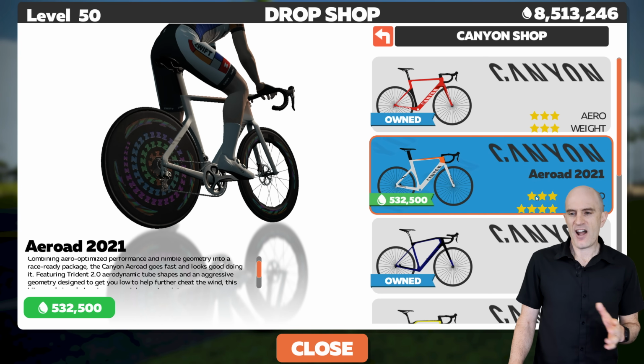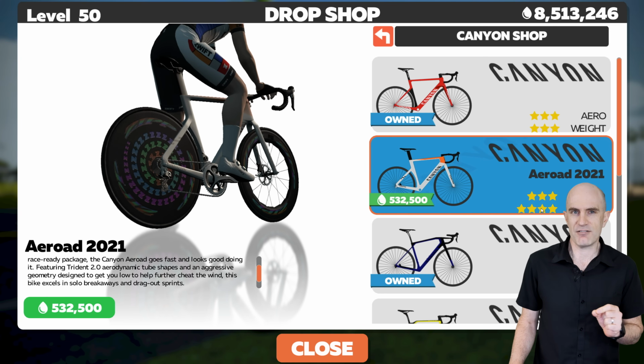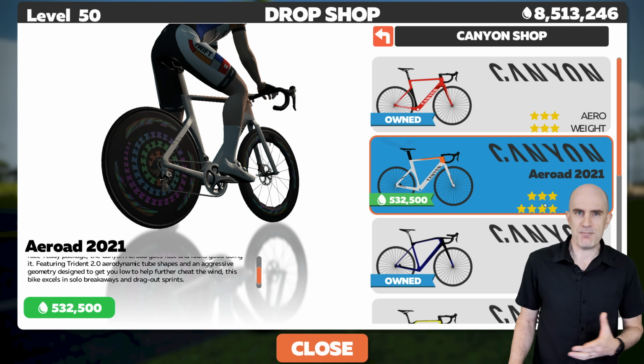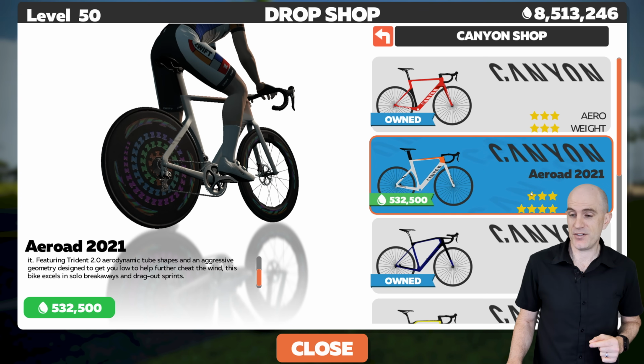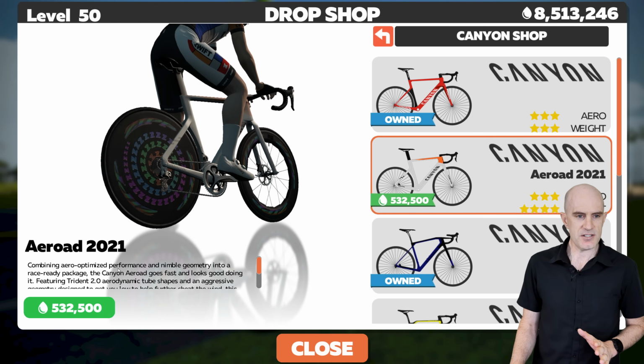Now, the 5 or 4-star rating system they have there on Zwift, it's not granular enough to see the real performance gains that different bikes have over each other. And that's why I'm referring to Zwift Insider today, which we'll look at in just a moment. But as I said, let's purchase this first.